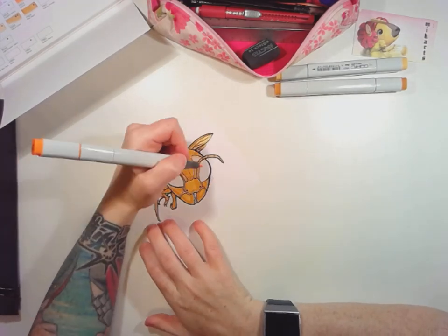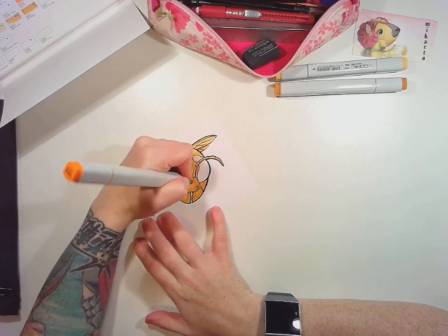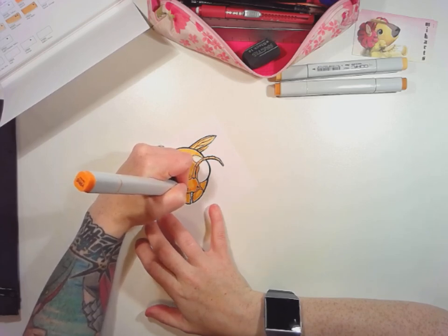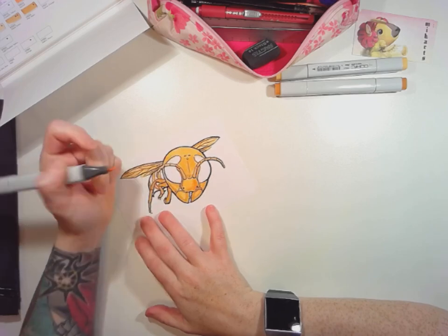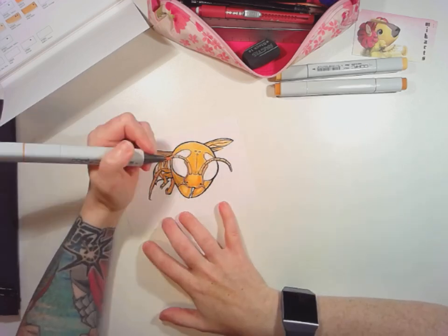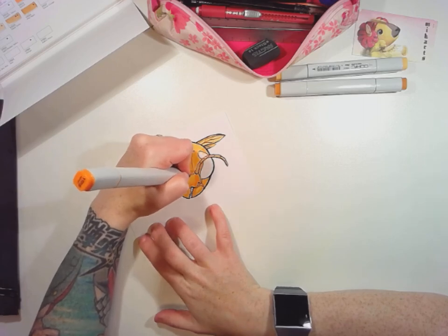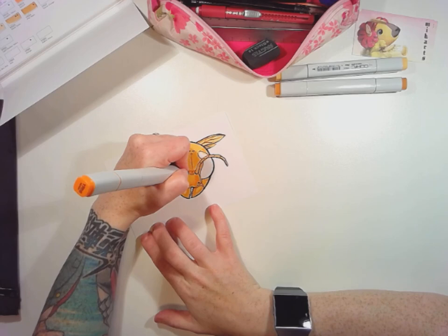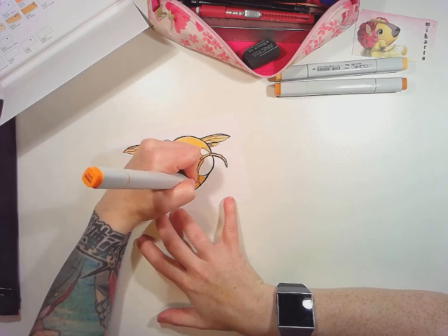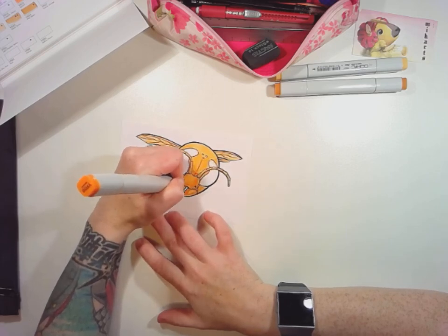Hopefully it's not too wildly colorful, but if it is, I can always tone it down a little bit later with some other colors. I'm hoping that by putting it on top of these more dull colors in the first place, it'll get toned down just from that. Doing little dots, because like I said, it looks like an orange. It has the little dots on it, the indentations like an orange has. So far, so good, I think. I'm liking it.